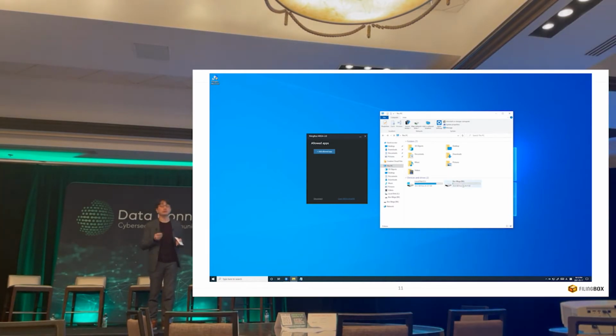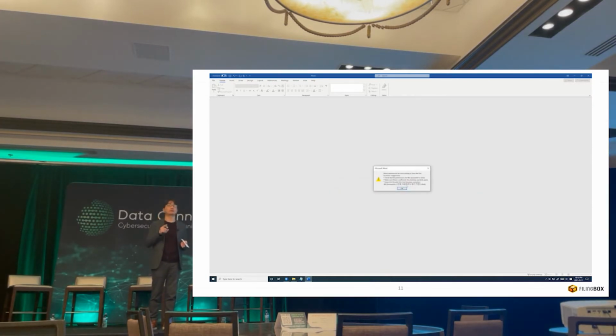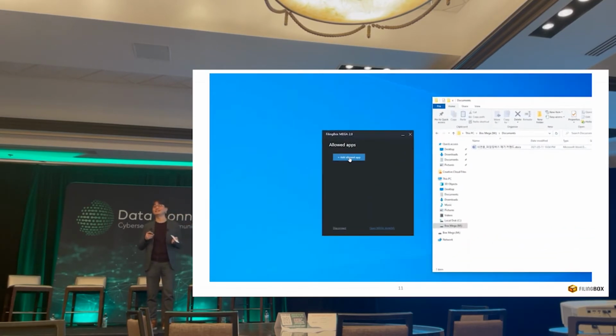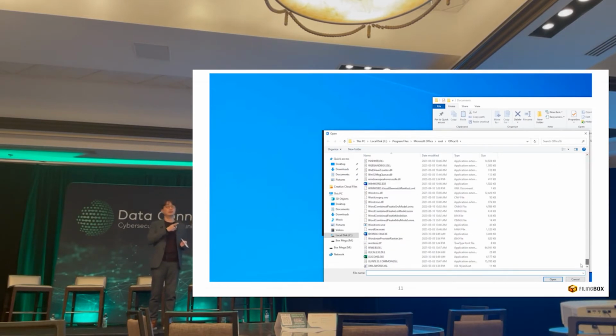Let me play one more video clip. At this moment, I did not register Microsoft Word as a pre-registered application. In this case, if I open the Microsoft Word file, as you can see, the file is not opened because Word.exe is not pre-registered. However, after registering Word.exe, as you can see, Word can open it in our storage protection server.